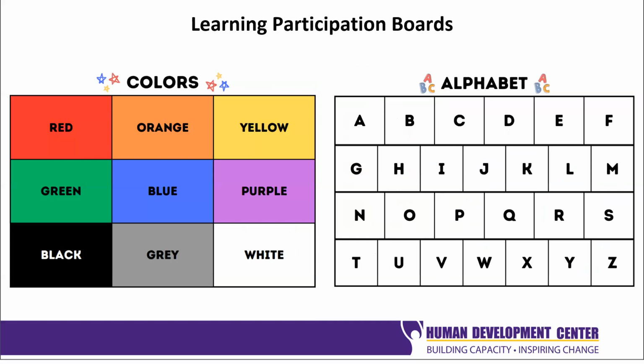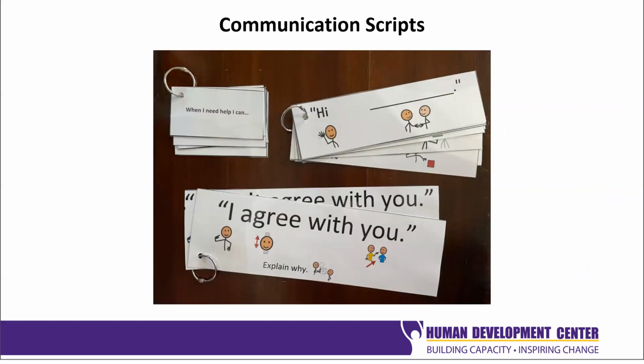We have some learning participation boards. So if you're working on assessing knowledge, whether it's colors or letters, and the student can't verbalize these things, they could use this board to point. And we also have communication scripts. So that way you're giving the student the phrase to say and you're pairing it with a visual so they can hopefully memorize this and use it across situations.